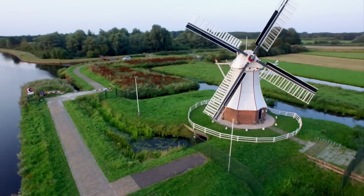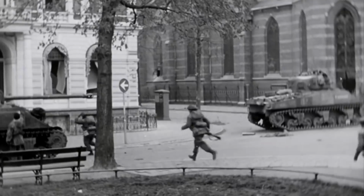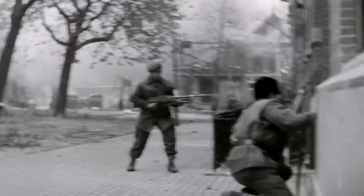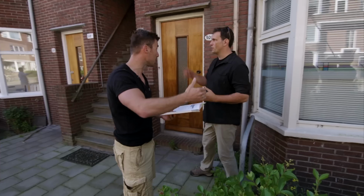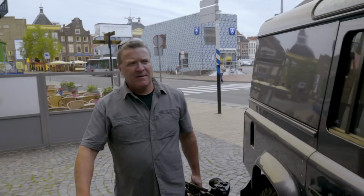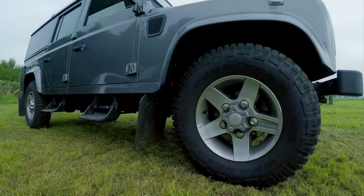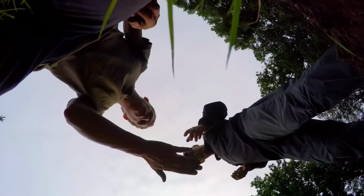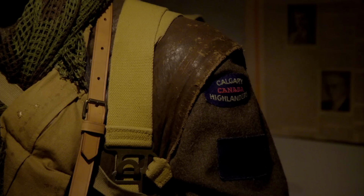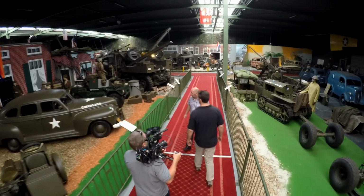This time on War Junk, we investigate the battlefields of northern Holland. We take to the streets of the city of Groningen, where an urban fight raged in April 1945. What evidence still exists from this battle? Oh, it's amazing to see the pockmarks. What will we find when we get a chance to dig on the site of a former POW camp? And we search for incredible artifacts that depict the final weeks of the war. This is War Junk Holland, the road to liberation.